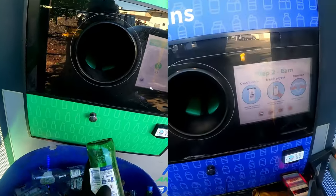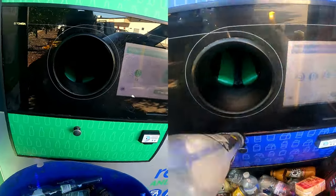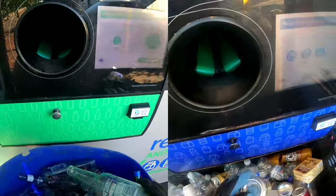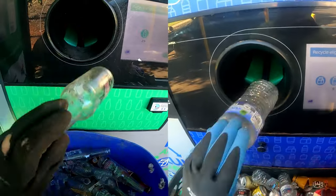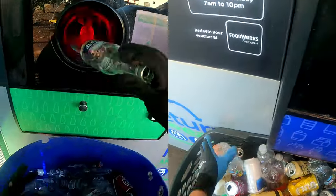So let's get started, I suppose. No point jibber jabbering, we'll just get it done. Get it put through, see how much we're going to get. What have I said? Probably $150. You never know. Machine's just been cleaned. We'll put on some music.